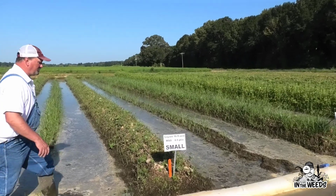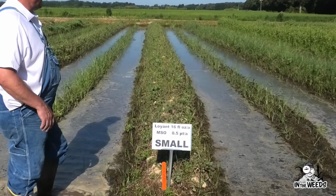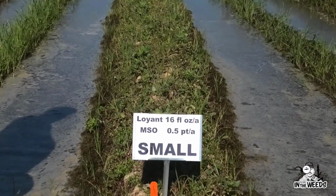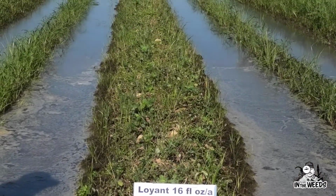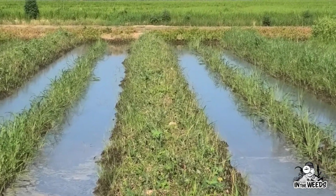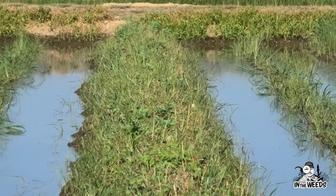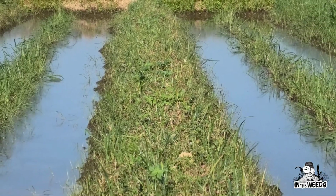Want to move now to 16 ounces. This would be a full rate of Loyant, and we still see some pigweeds here. We didn't necessarily kill them, but we do have, again, a high level of activity. If you had rice on this levee, this rice for the most part would grow and do probably a pretty good job of choking out this pigweed. It really has killed a lot of it.